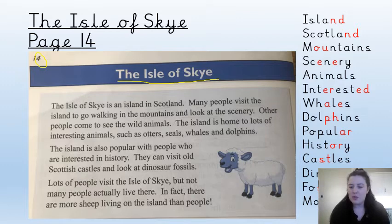Now we're going to do something a little bit similar to what we did yesterday, but instead of me saying one word at a time and you finding it, I want you to be a little bit more independent today, and that means doing it by yourself. So I have put a long list of words just here down the side, and I have highlighted some of the sounds that might help you to read them. And I would like you to look for the word in the text and underline it for me, or circle it, or highlight, whatever you would prefer to do.